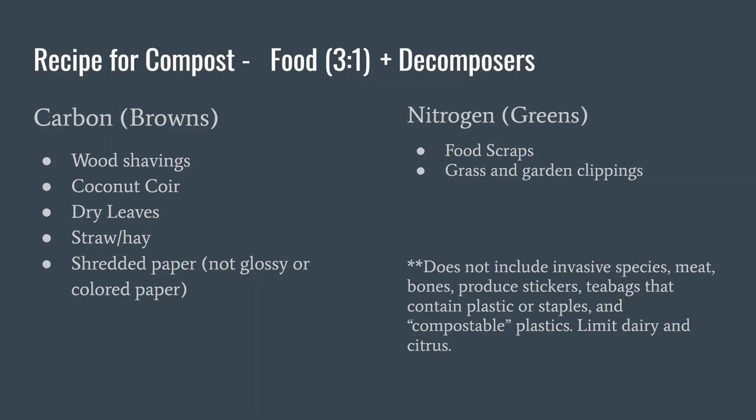Your browns are going to be your substrate. So wood shavings, coconut coir, dry leaves, straw or hay, shredded paper, as long as it's brown, not glossy. And then that carbon or the browns are going to be the solution for many problems you'll run across in your composting.